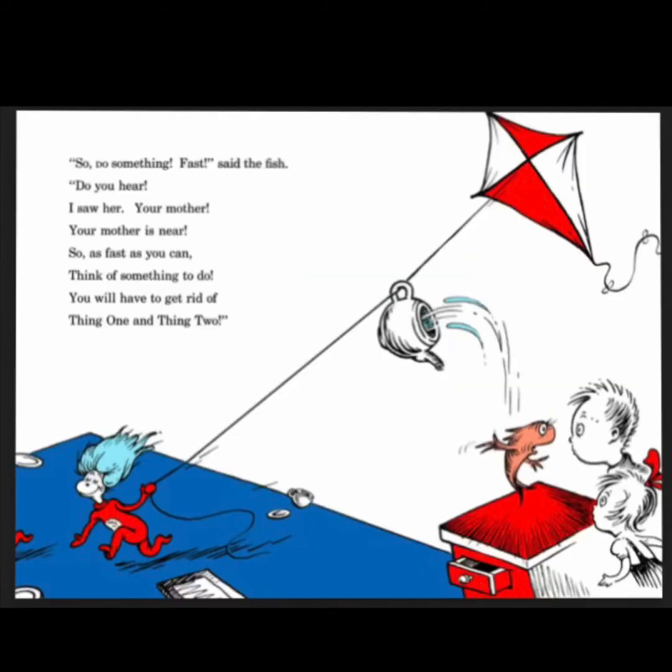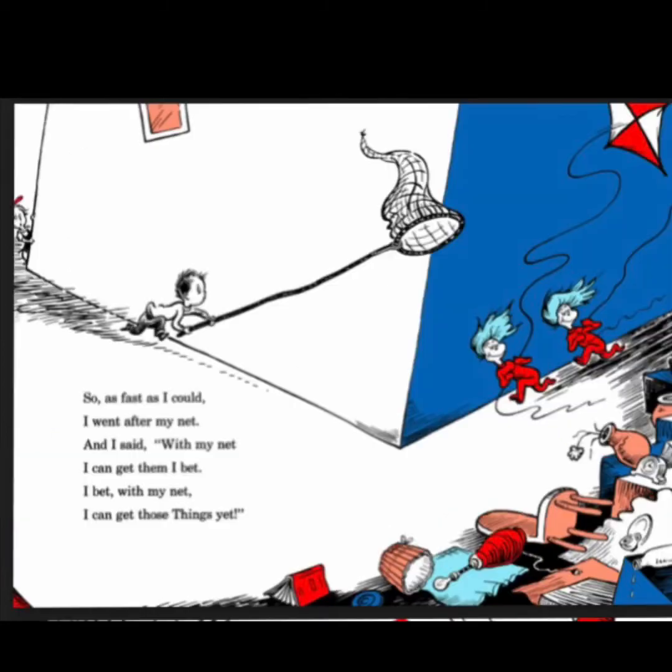So do something, fast, said the fish. Do you hear? I saw her, your mother is near. So as fast as you can, think of something to do. You will have to get rid of Thing One and Thing Two. So as fast as I could, I went after my net. And I said, with my net, I can get them, I bet. I bet with my net, I can get those things yet.